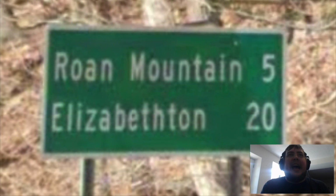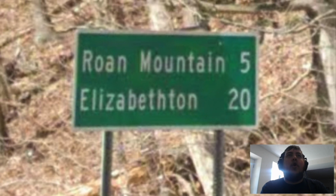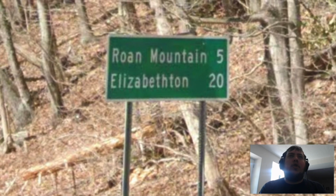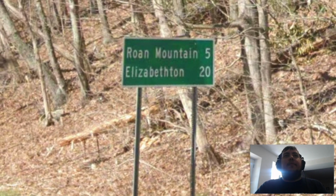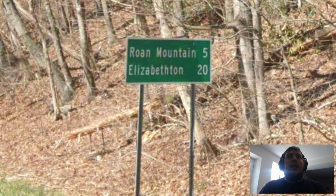And immediately afterwards, we see another mileage sign where Roan Mountain is now on our top line at 5 miles away, and Elizabethton comes onto our bottom line at 20 miles away. Finally! This should have been signed from so much further.